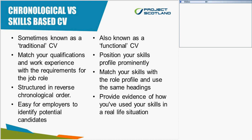Right, okay. Moving on to the chronological versus skills-based CV. When clients I'm working with use a chronological CV, it's based on when you want to match your qualifications with the job role that you're applying for, by putting your most recent work experience and qualifications first. I suggest using this template to mentees because it allows them to provide clear details of their qualifications, work history, and any responsibilities that they've had. It's quite easy for them to match that against the criteria given in the job description.